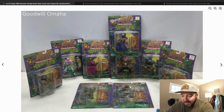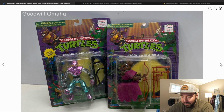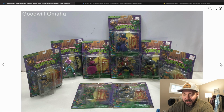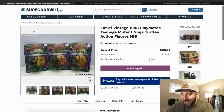These are cool. Definitely had the ones from the 80s. Obviously, this is 1998, made by Playmates, not Hasbro. I don't know if Hasbro made the original ones. Maybe Playmates. I'm not sure. Really cool collection here, though. I was a huge Ninja Turtle fan, so that brings a little joy to me. $281, 3 days, 15 hours left, 14 bids.